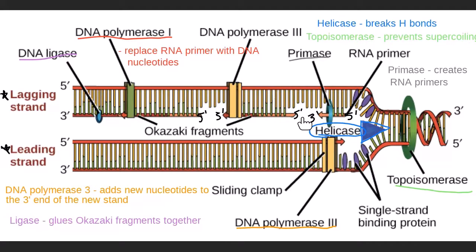Okay, questions so far? Let's see, one other thing I haven't talked about yet is the single strand binding protein. You might see it written as SSB protein. You can see it's pointing to these oval purple things. And you might think it's weird looking or it doesn't make sense why they're there.